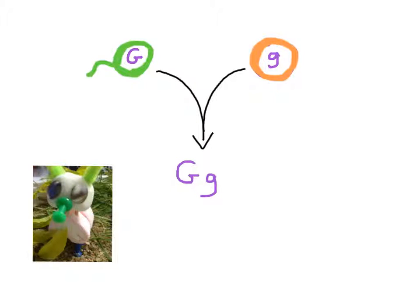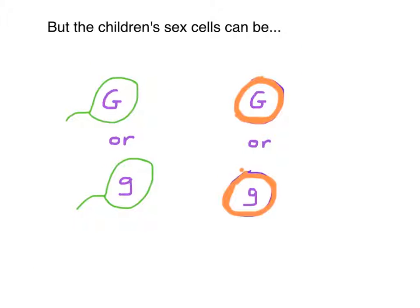So here's what happens in fertilization. Here's Dad's sex cell, here's Mum's sex cell. Dad's sex cells are all big G, Mum's sex cells are all small g, so the offspring will all have big G, small g as their combination of alleles. And because the big G, green snout allele is dominant, all the offspring will have green snouts. So all the offspring have this combination of alleles. So think about what will happen when they produce sex cells. Here's what will happen. The children's sex cells can be big G or small g. These are the male gametes. Or big G, small g for the female gametes.